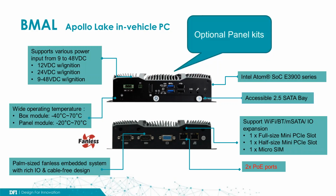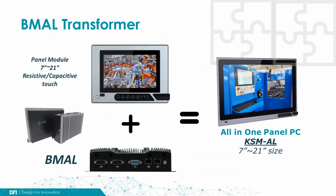And the most interesting thing is there are optional panel kits. You can connect them together to become a panel PC. This is the BML I just introduced. With our mechanical design, it can easily be assembled to our panel kits. The panel module kit sizes range from 7-inch to 21-inch. For touch, you have resistive and capacitive touch options. With these 2 modules assembled together, it is an all-in-one panel PC.